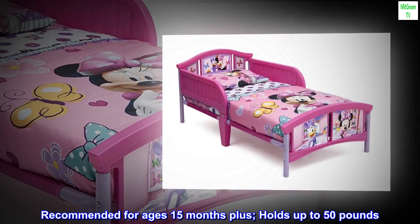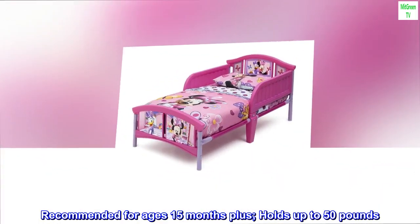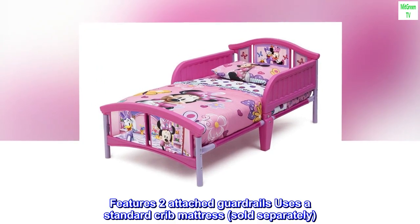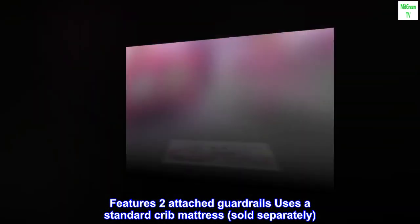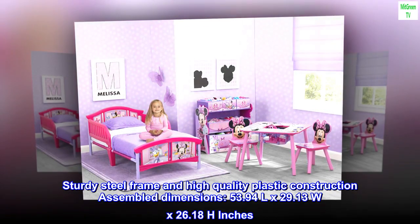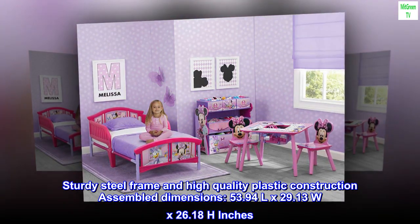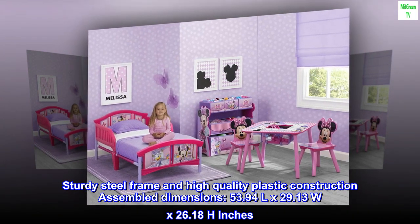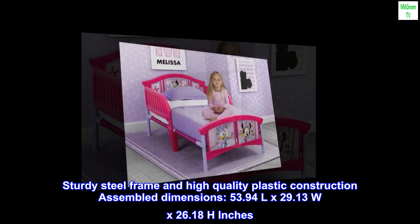Recommended for ages 15 months plus, holds up to 50 pounds. Features 2 attached guardrails. Uses a standard crib mattress, sold separately. Sturdy steel frame and high-quality plastic construction. Assembled dimensions, 53.94 L by 29.13 W x 26.18 H inches.